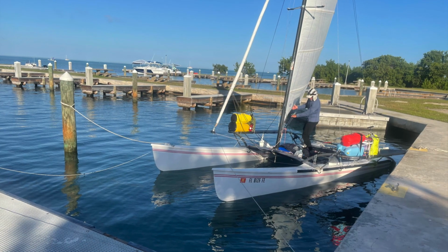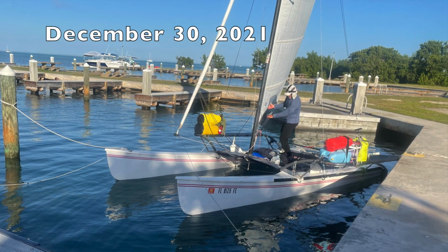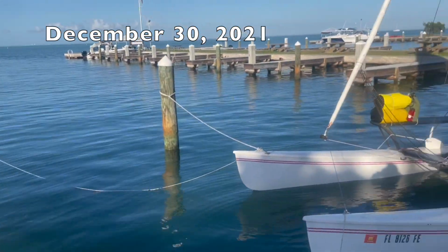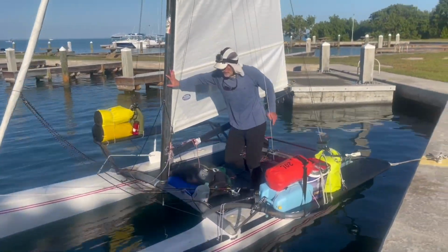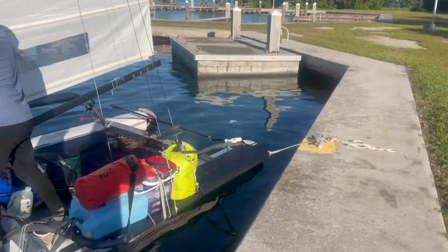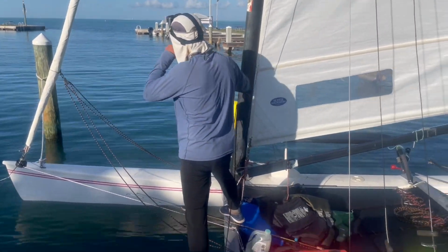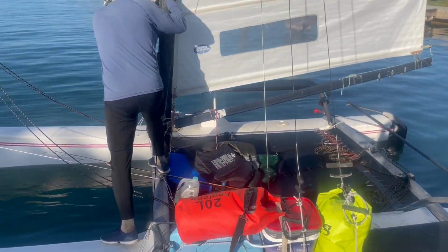On the third morning, we packed up the Hobie to return to Key Biscayne. What's next? Next is Dockmaster. Get off of this place here. We're getting ready to leave. Everything loaded again, ready for our trip home.